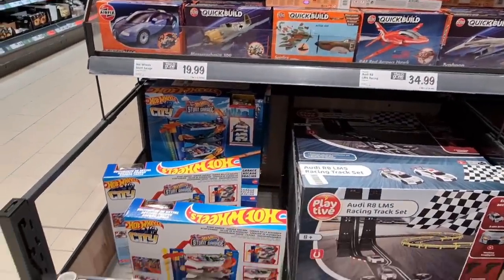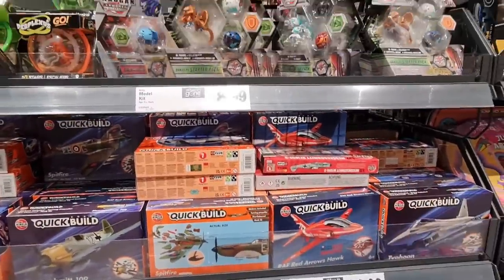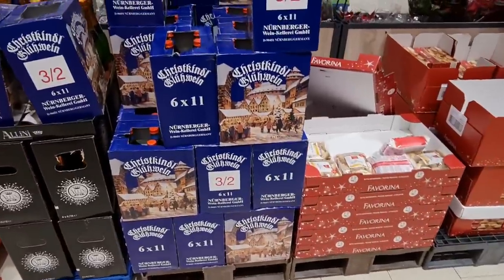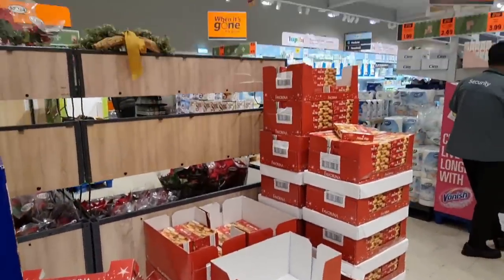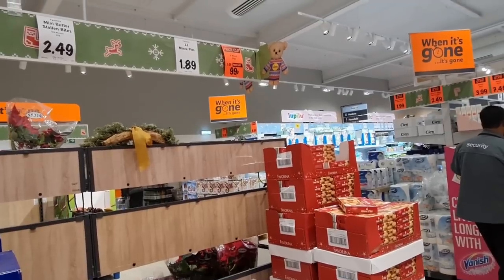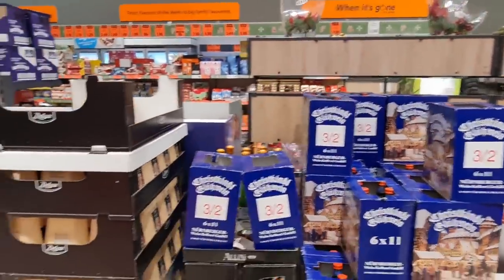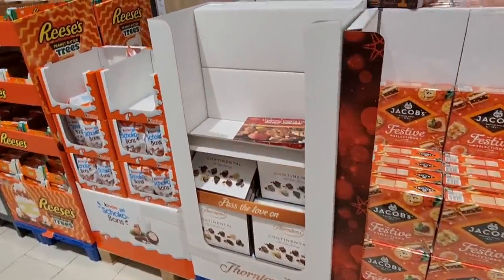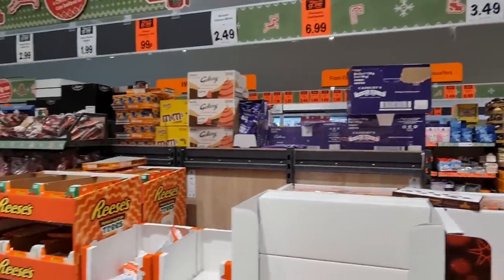I like these as well. A bit more Airfix stuff. Oh, this is our RAF Red Arrows. Oh, and of course they have all of their goodies in. That's mincemeat. Pies, yeah. Mince pies, the price is quite down at 99p. In moderation, guys. I love Jacob's crackers. £3.49 for all of that.